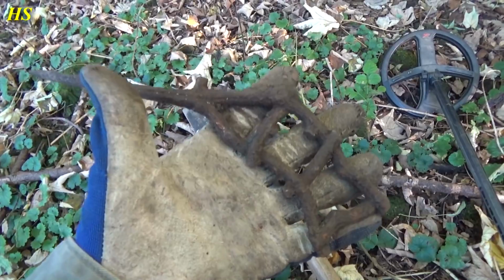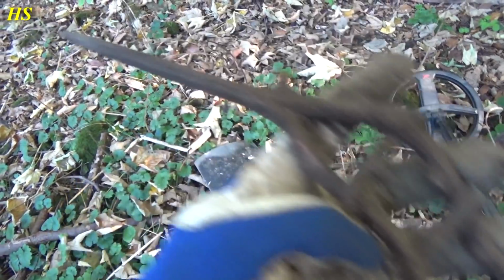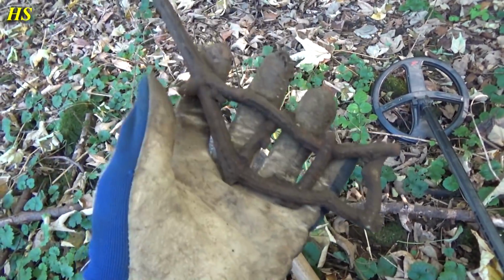Last find is going to be this. I really have no idea what this is. It looks pretty interesting. Actually, it looks pretty scary, but yeah, looks old.